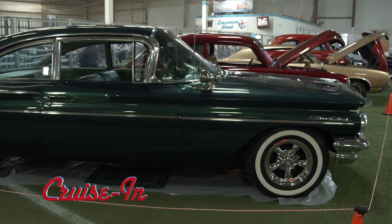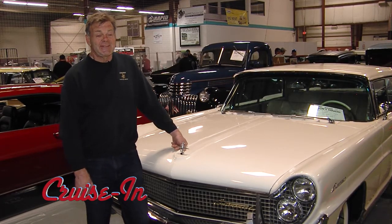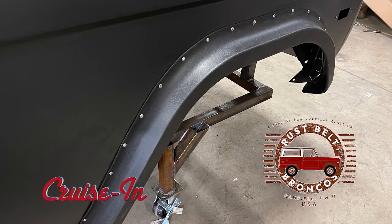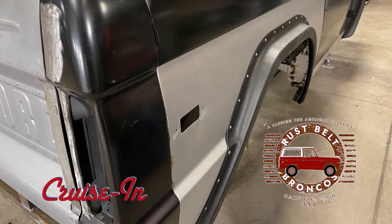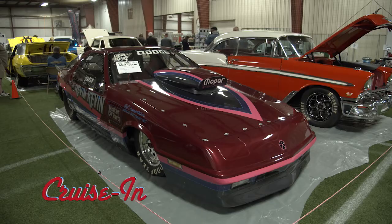This week on Cruisin'. It's almost 19 feet long. It's 227.1 inches. Plus, the flares here on this Bronco top here are custom order Bushwacker flares. Cruisin' from Chopper's Hot Rod Association's Rod and Custom Show in North Olmsted, Ohio. It starts right now.